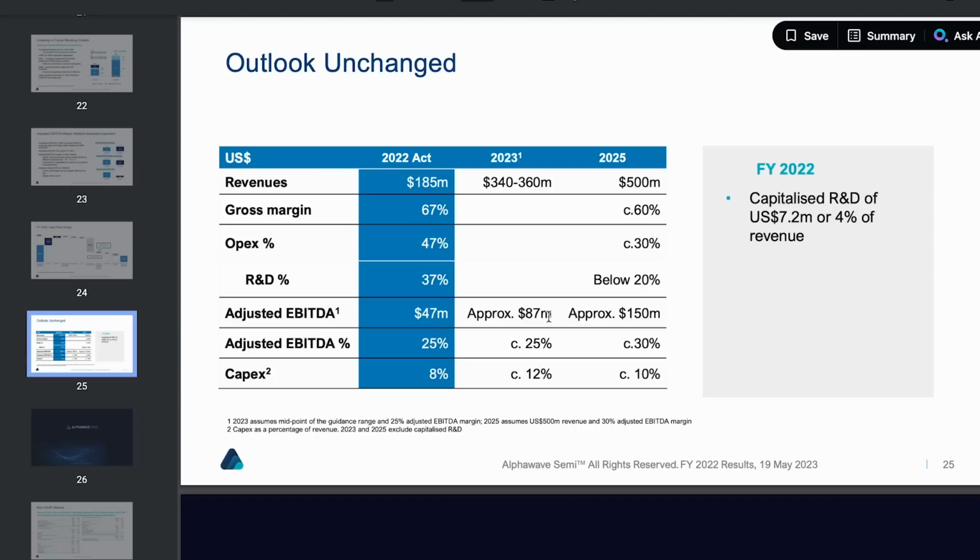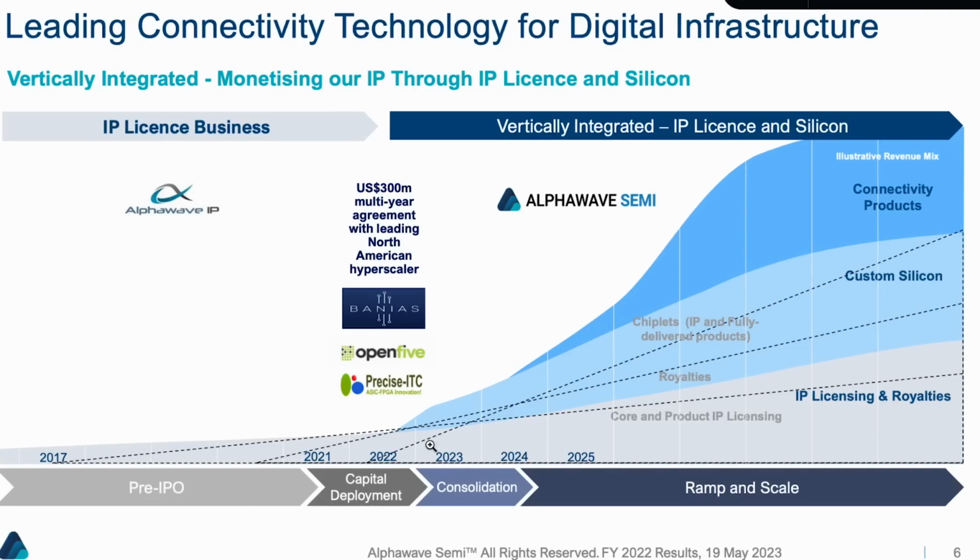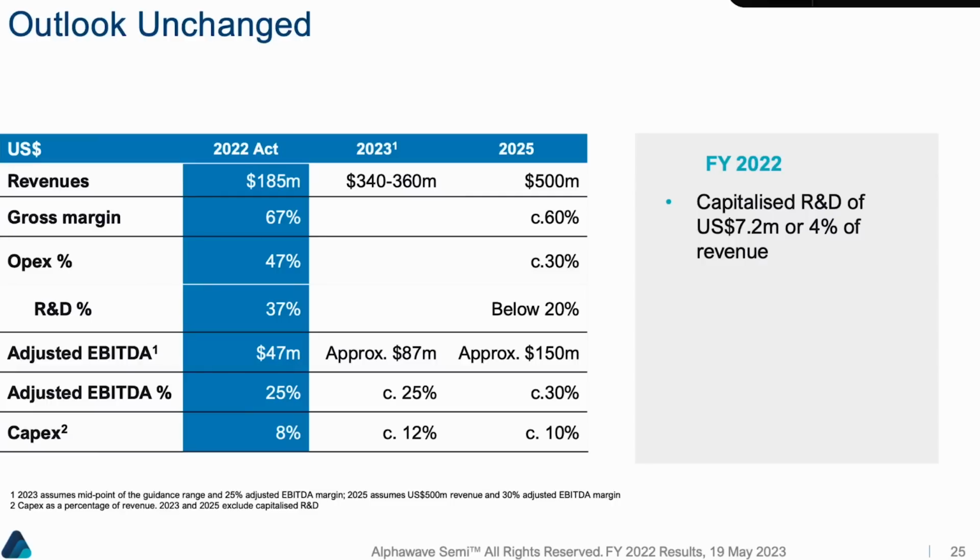But you can see adjusted EBITDA is going to go from 47 million to 87 million to 150 million going forward. And as you can see here, where the company was previously just an IP business, all the other IP licensing, custom silicon and connectivity products start coming in going forward, and this is a major change for the company and should drive growth going forward.